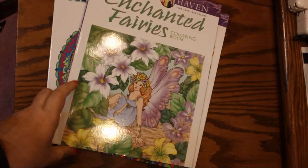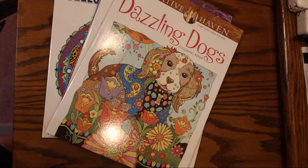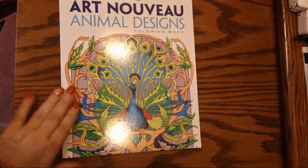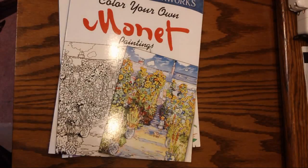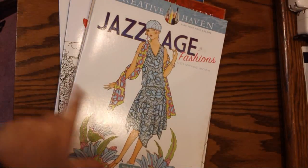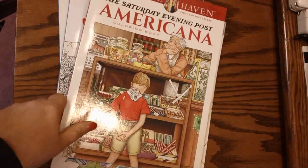Enchanted Fairies. I was requested to do a flip-through and review on that one, which I will do very soon. Dazzling Dogs. This one is super cute for those of you that like dogs. Art Deco Fashions. And this one is Ornamental Fashions. This one is super pretty. Really, really like that one. Next we have Art Nouveau Animal Designs. Next one is Color Your Own Monet. I just recently got that one in the haul that I showed you guys yesterday. Color Your Own Italian Renaissance. This is Norman Rockwell Classics. This one is Jazz Age Fashions. Again, one I just picked up this week. The Saturday Evening Post Americana.